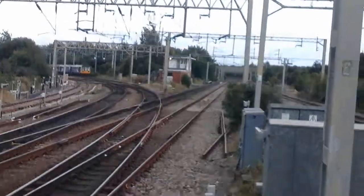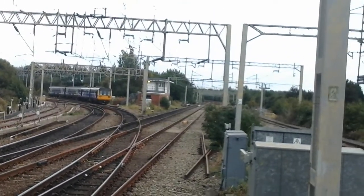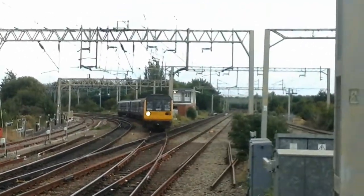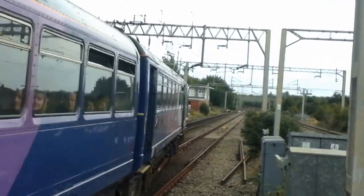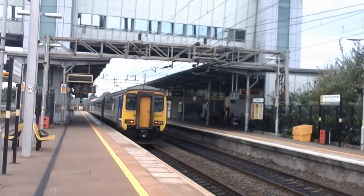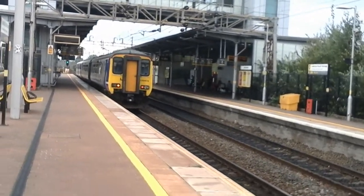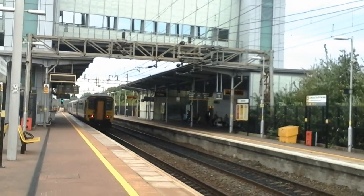And now arriving is the 1539 service to Liverpool Lime Street, formed of a 142 Pacer and a 156. What a heap of junk that is. Absolute Pacer. 142032. 156472. Shortly departing, 1539 service to Liverpool Lime Street all stopper via West Allerton. 156472 is on the rear. Not repeating that Pacer number because it's pathetic.